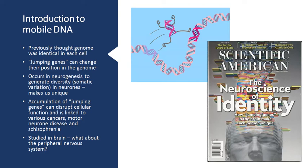The purpose of this is to generate diversity in neurons, and this is what contributes to making each of us unique. Whilst this mechanism is vital during our development, it is also known that this process occurs once again during ageing. If unlucky, jumping genes can potentially insert into parts of our DNA that are crucial for the correct functioning of the cell and cause mutations. This can cause disruption to cellular function and contribute to neurodegeneration.